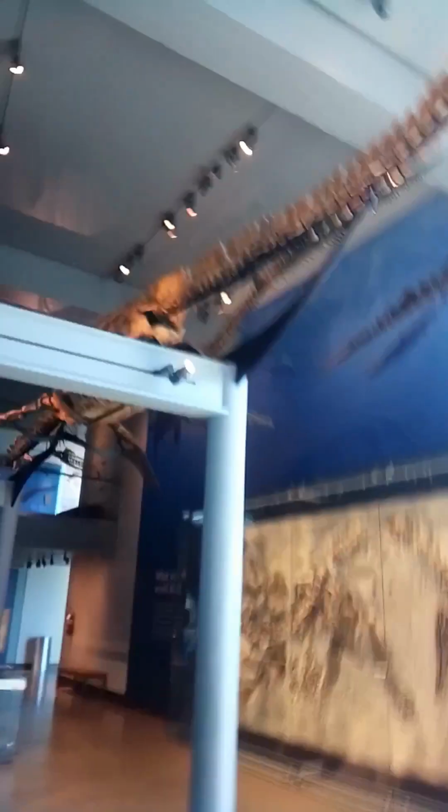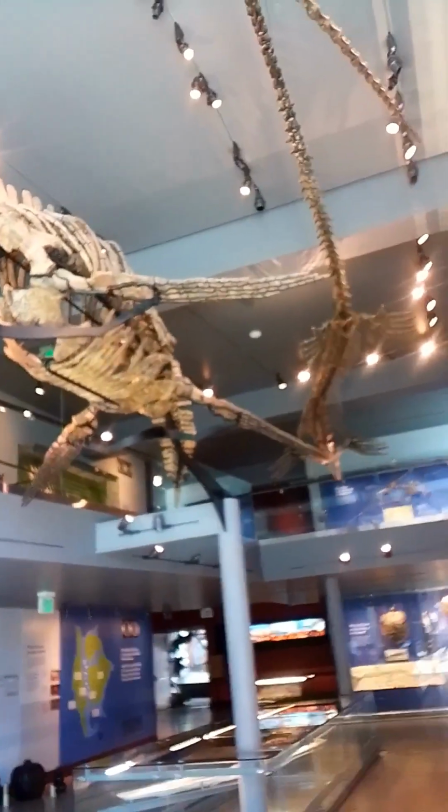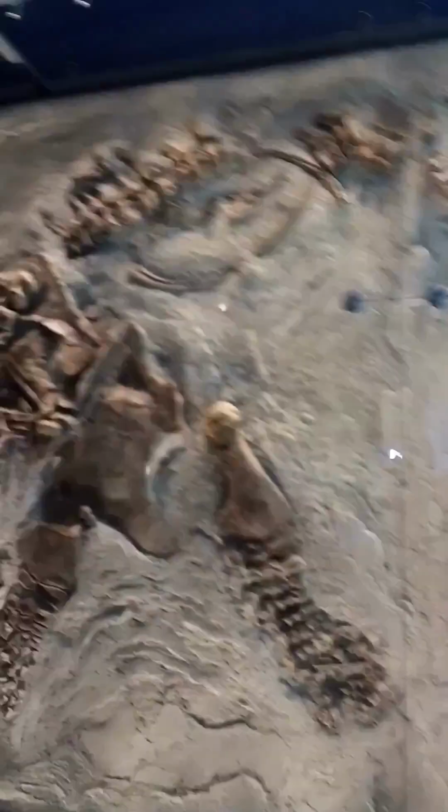And I believe this is some type of dinosaur. I don't know if it swam or what it did, but that's one too. My arm is starting to hurt because it's up so long. Okay, this is the Hall of the Dinosaurs, and all of these, you know, fossilized bones that they have in dirt. But this is it.